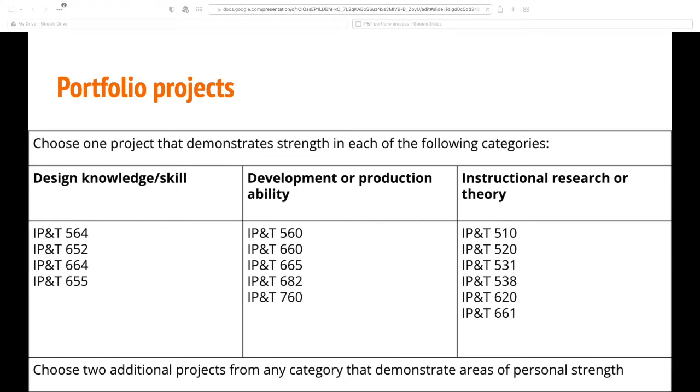The only thing that we'll ask is that you have, say, 2 or 3 projects, that you don't bank on 1 project for all 5 categories, right? So you'll want to show some depth and some strength across the categories, or across projects, but 1 project could show off more than 1 category.